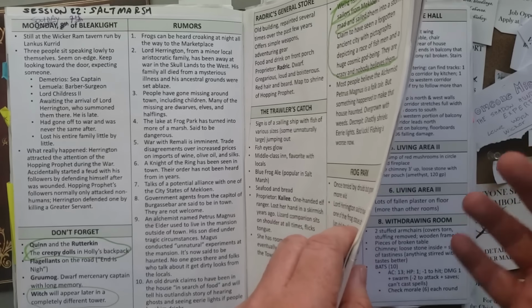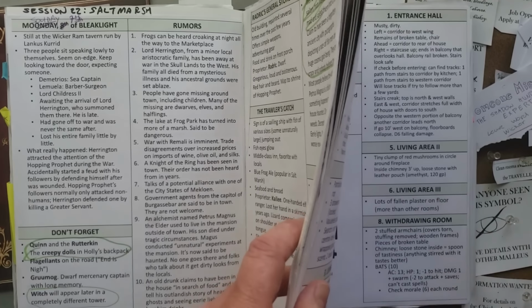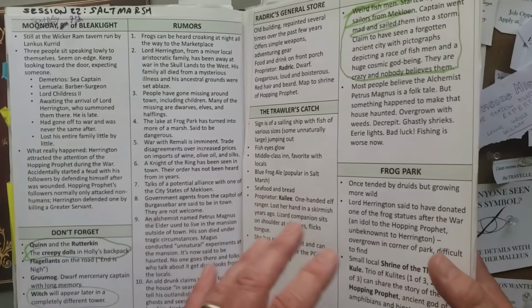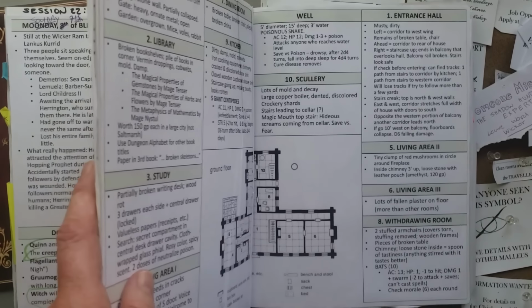And then I mentioned that the fish's eyes were glowing on the sign. And so they're like, well, there must be some kind of magic involved, but they don't know how that works. And nobody in town knows. A lot of people hadn't even noticed it before. So, it's little things like that.